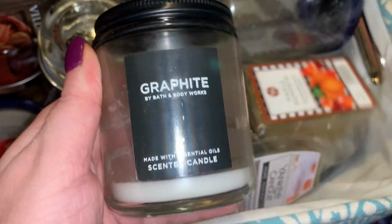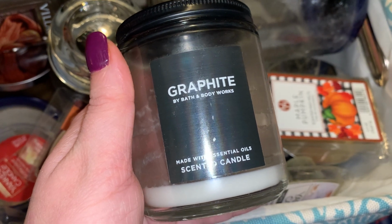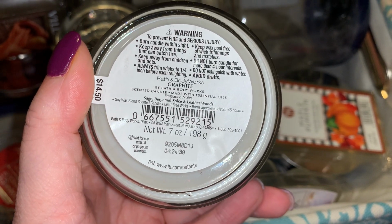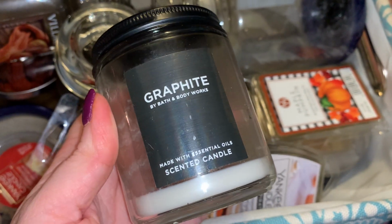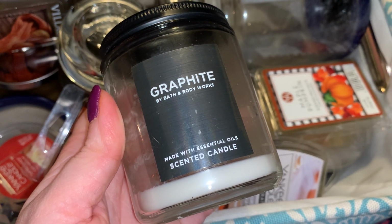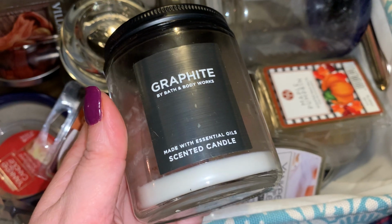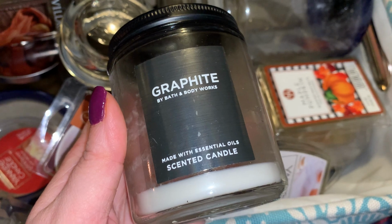Here is another candle. This one was burnt in the bedroom, and this is Bath & Body Works Graphite. And I love manly, masculine scents. I love mahogany teakwood. This one, the scent description is sage, bergamot, spice, and leather woods. Now, I think that leather scent might come out a little bit on the predominant side because I really was not crazy about this scent at all. I would not repurchase it. I do buy these small candles when they do the $4.95 small candle sale. I feel like you get a really good burn time for these candles being $5.